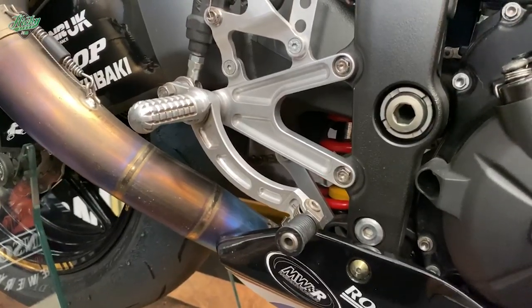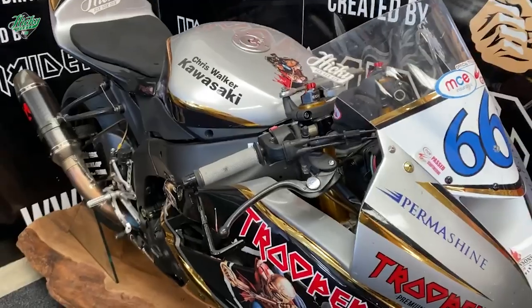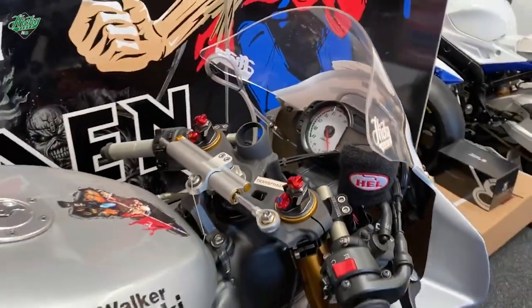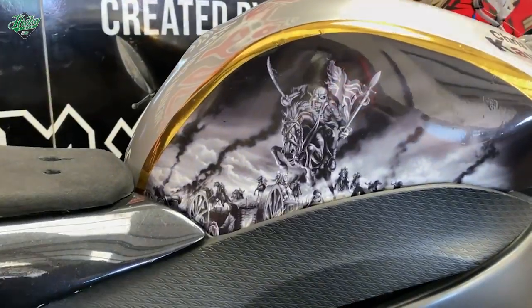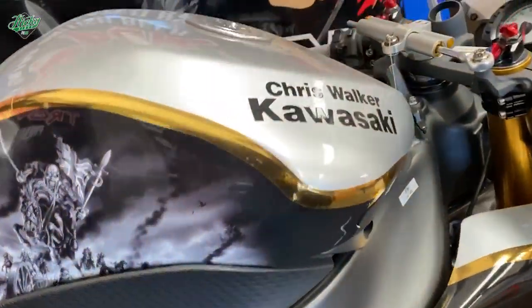So there's not many of them about. There's a few little things on here that's quite tricky. I ran the Bitubo suspension that year, which comes through Steve Hicken, who's part of Hawk Racing, his dad, Stuart. This is on the tank. This is what everyone was going on about at the time. I actually stickered all this bike myself. I was up for hours.